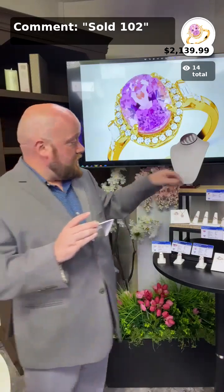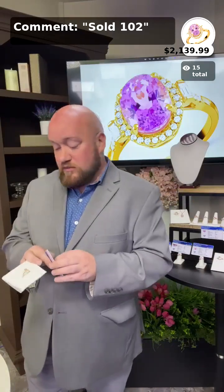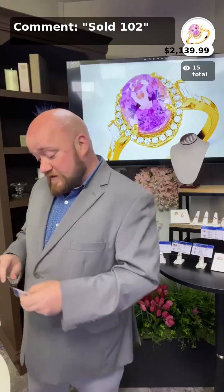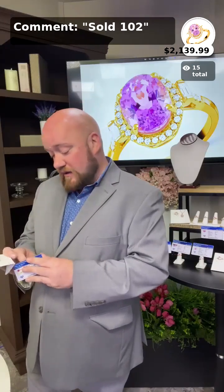This is another Ileana piece. So you know the drill, because I just went over that drill. That means it's in 18 karat yellow gold. But this one is very simple, very classic design because it is a round cut solitaire.